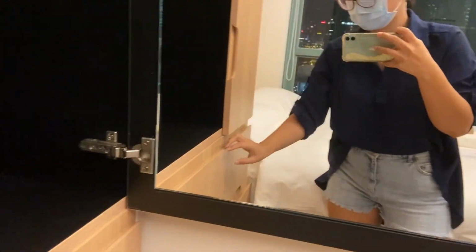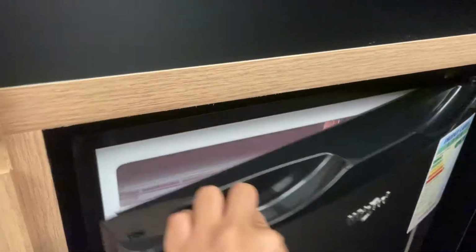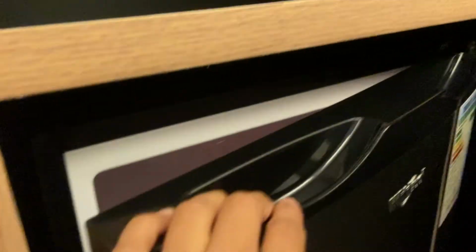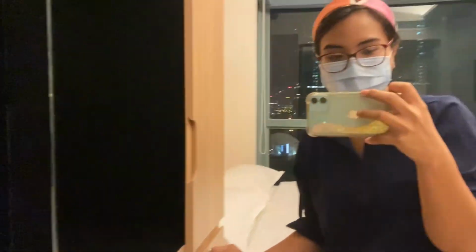Find a mirror over here. There you go. And here's the fridge. Very important. Oh, open up. Oh. It's empty. But I can imagine myself putting ice cream in it.